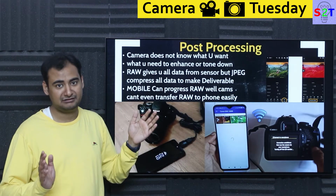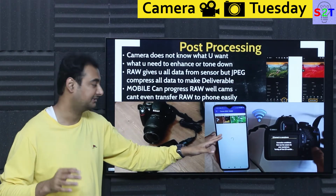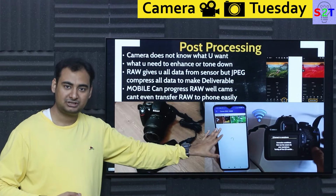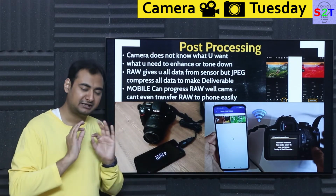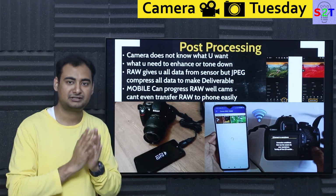And Wi-Fi does have the bandwidth. Do not claim that Wi-Fi is not fast enough. It has. Even 2.5 gigahertz is more than fast enough to transfer raw files. You just put it here. Some other app will easily, I guarantee you, if some day, let's say Canon made it a system-wide update, where it's like, now you can transfer raw.